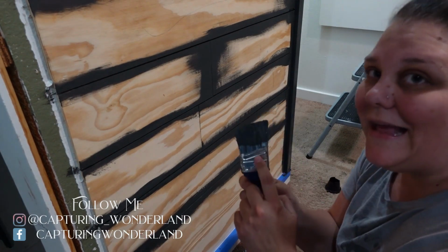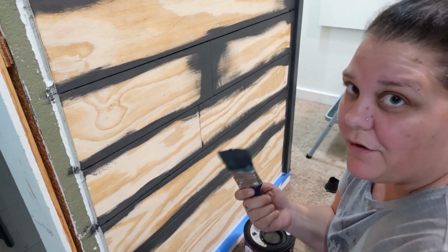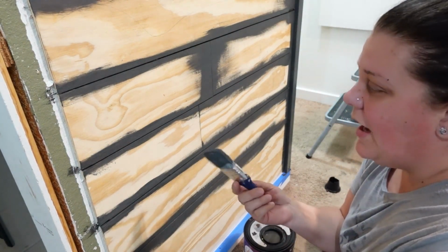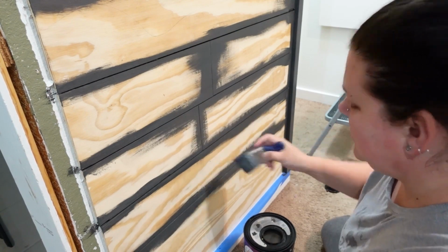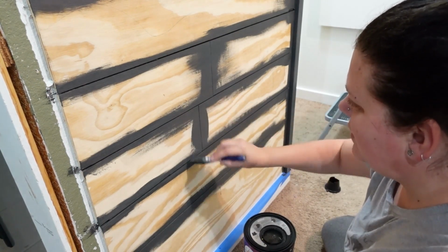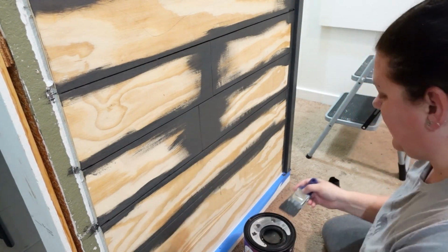And I believe this is a nylon tipped 2-inch angled brush. The reason why I like the nylon better is if you get the softer bristles, they will kind of get destroyed in this process. So I prefer the more stiff bristles for this part of the job.